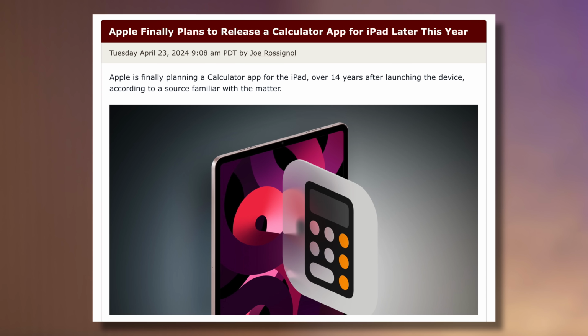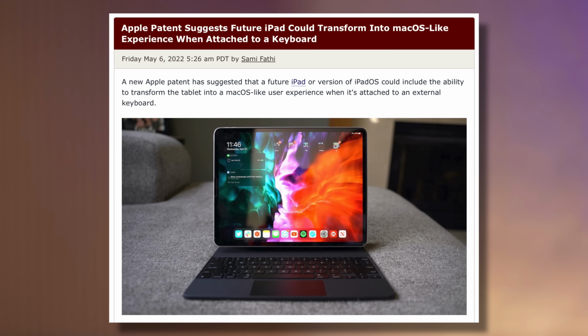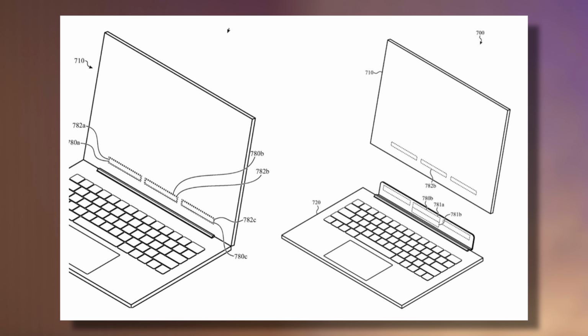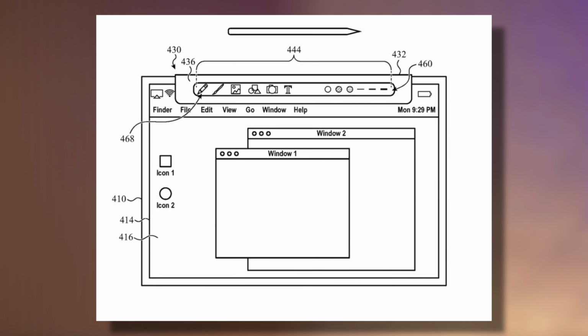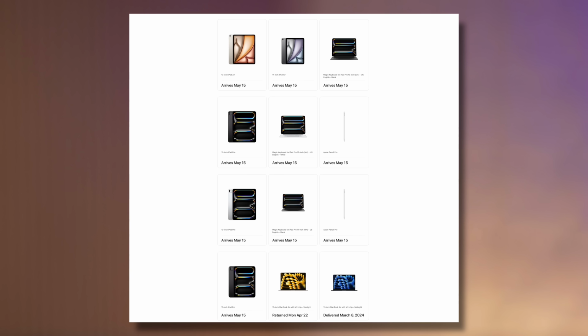I know Apple's gonna finally give us a calculator app on the iPad after almost 15 years, but what we really need is a full desktop experience like they got in their own patents that they filed for. Samsung has had it forever, and with Apple, the only reason that we don't have it already is because they haven't wanted us to. The iPad has the same CPU, GPU, and memory as a Mac, and the apps technically can work on both. Yes, the hardware is amazing, and I can't wait to get my hands on it, and we have 5 ordered actually that we're gonna be testing and comparing. But if Apple wants people to spend this much money, they have to do more with software.